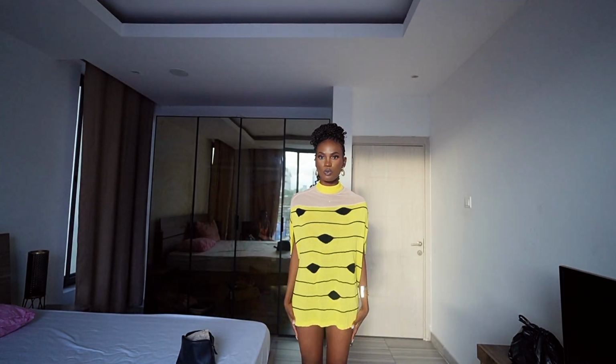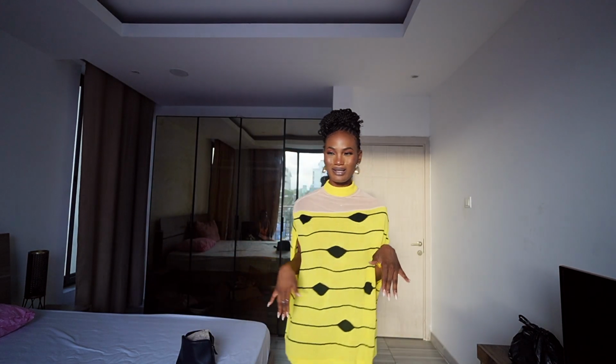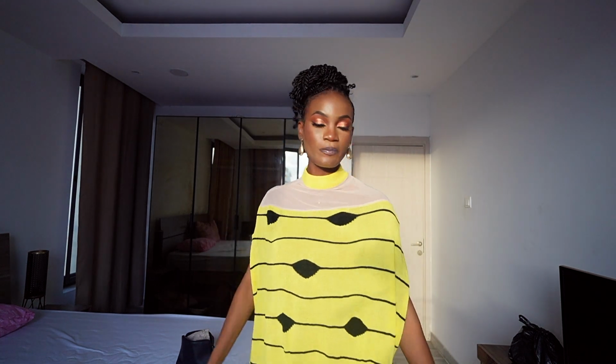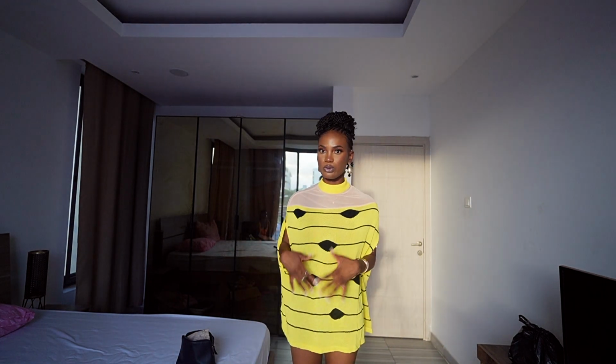I think you can actually wear shorts underneath this and it will look so stunning. Before I was thinking I'll just wear it as a top, but now that I'm wearing it like this, I feel like if you add just some shorts to it, it's gonna be giving what it's supposed to give. It definitely has a very rich auntie vibe to it, like I was saying earlier. Have you seen? It's so comfy, so luxurious, but not doing too much.